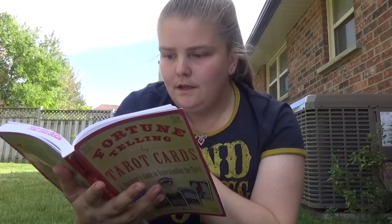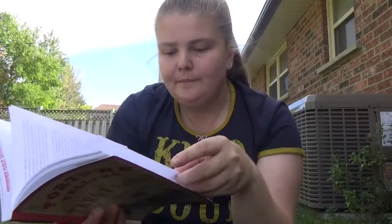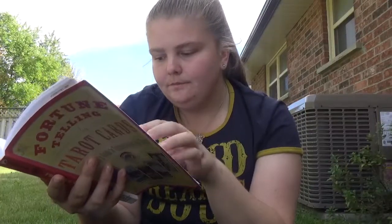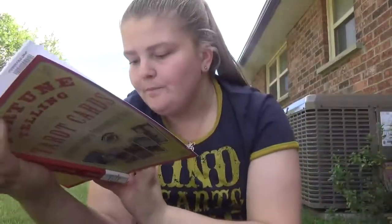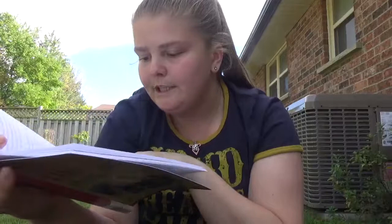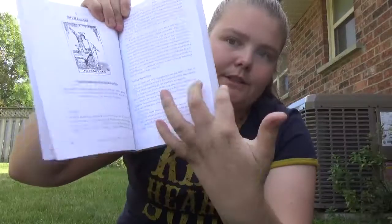Now, this book is kind of a mix of third and first person. She adds a little thing here and there about her. It isn't just, hey, I did this, but a connection to that card in some way. Like here in The Magician, where she had a friend who noticed that the magician would always turn up in readings. So there are connections like that.